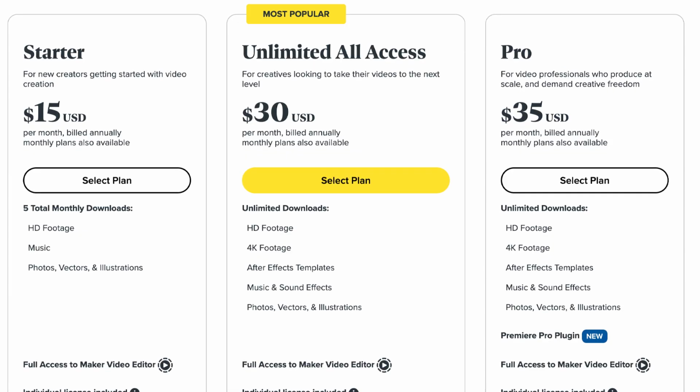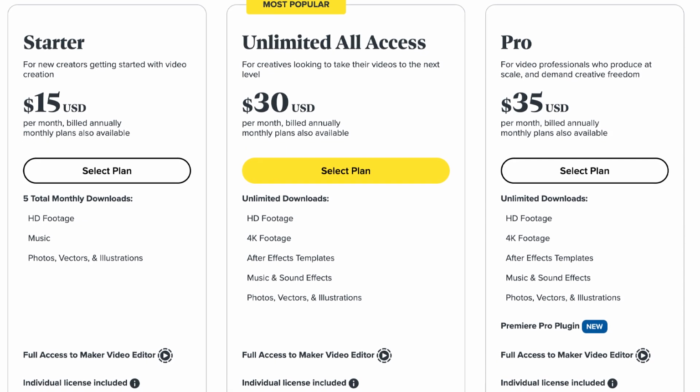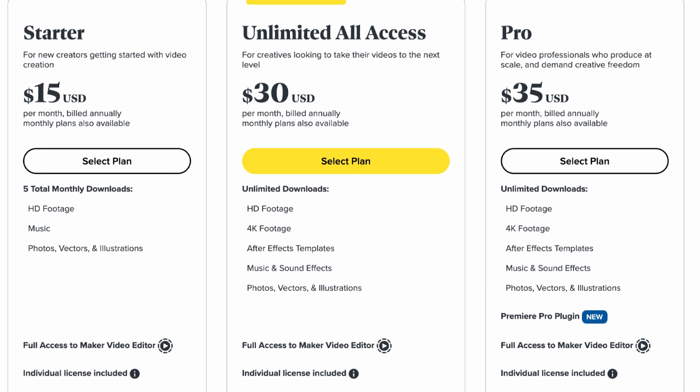While this is more expensive compared to Envato, I added Storyblocks to my list of recommended stock site subscriptions because the quality of their stock footage blows Envato out of the water completely, in my opinion. The stock footage is a lot less corporate-y, a lot less cheesy, and most importantly, it is way more diverse than the stock footage on Envato Elements. Storyblocks starts at $15 a month for the basic plan and $30 a month for premium.